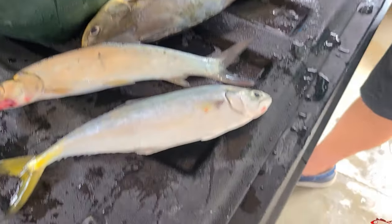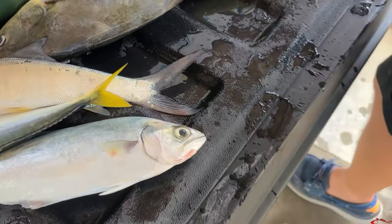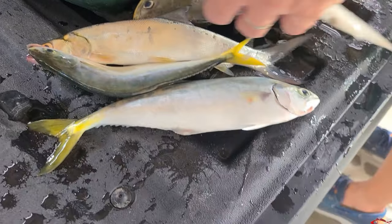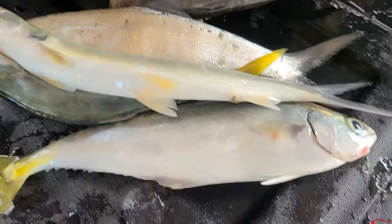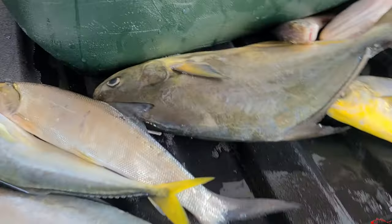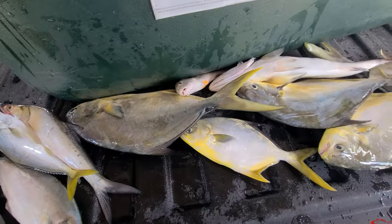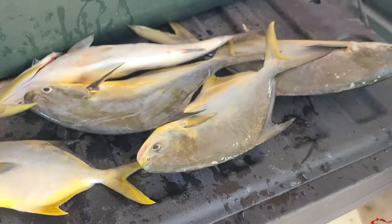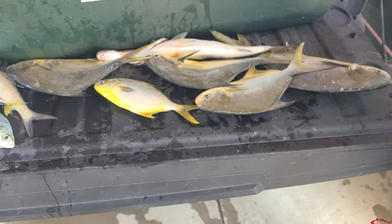More leather jackets. That's why I left all that ice in there, because they make it cold. I just put this clean shirt on. That's my best pompano day, I think. That is an awesome pompano day.